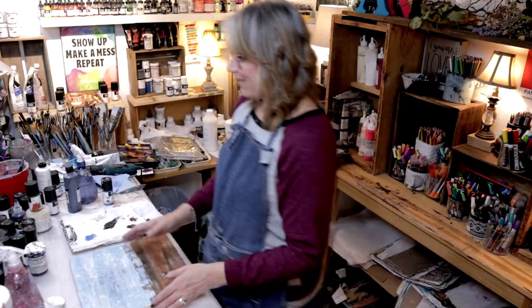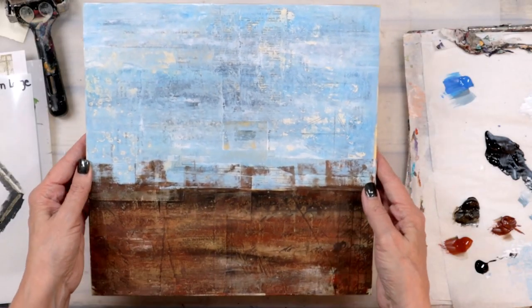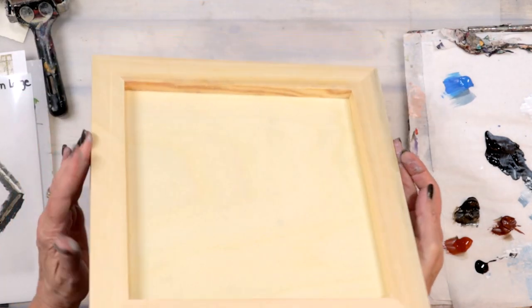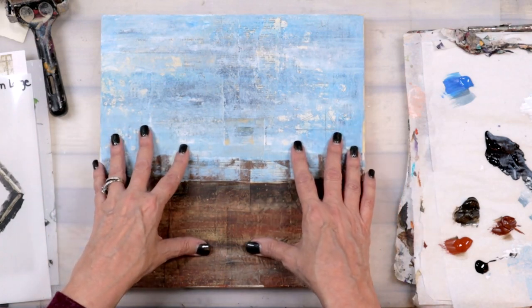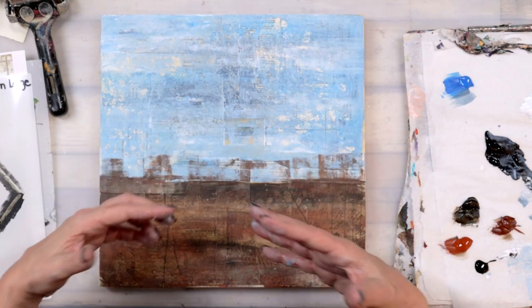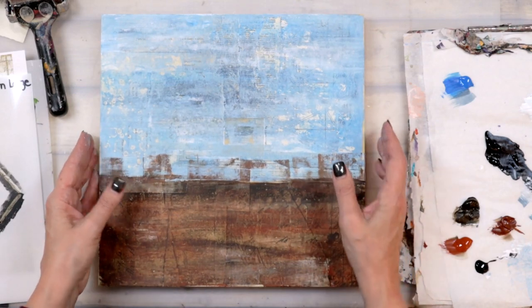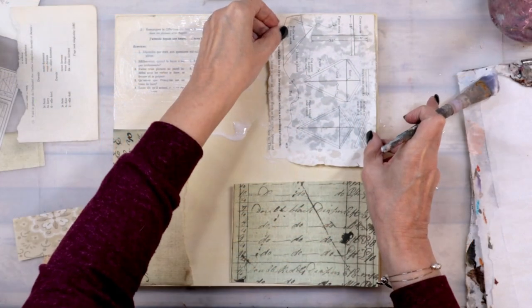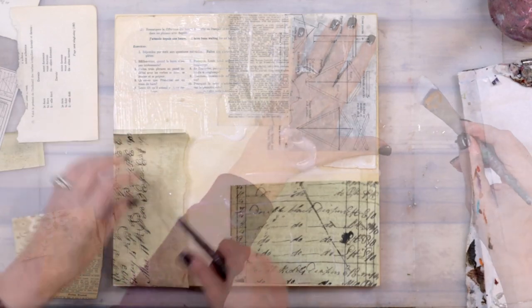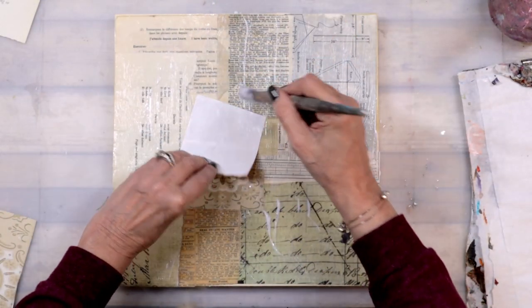But let's take a look at the project. So what I've done so far is I'm creating on a 12 by 12 birchwood panel, and I got the panel from Michaels, and they're really, really reasonable. So if you want a nice, economical option, you can find it there, especially if you got a 40% off coupon.